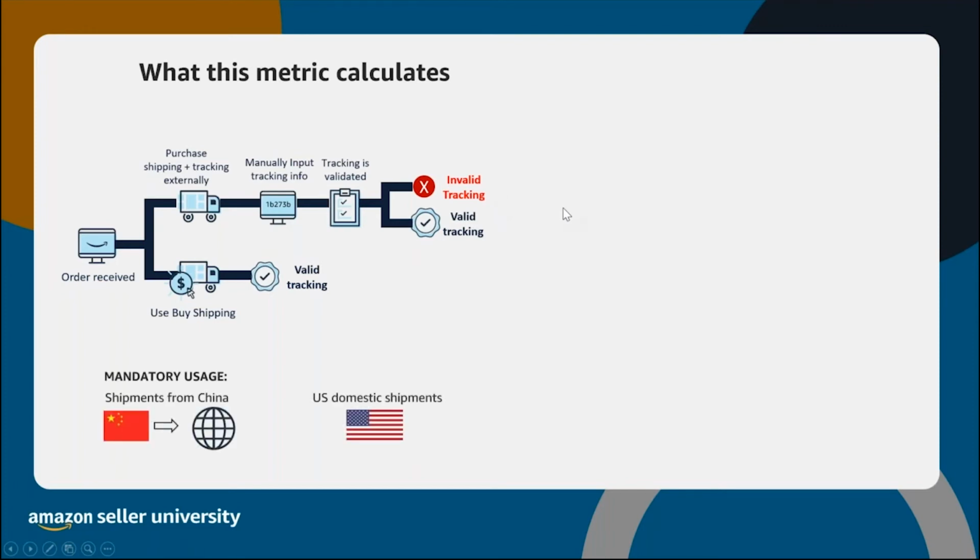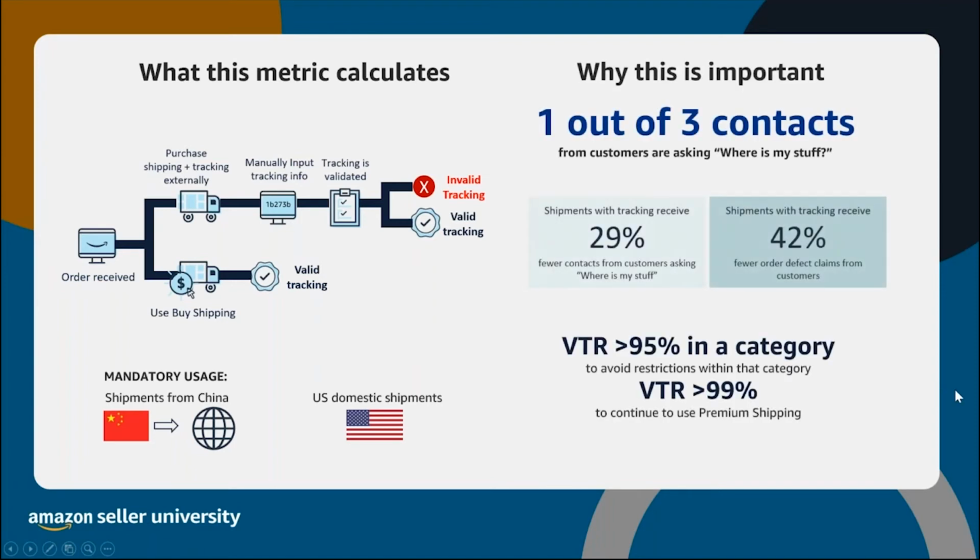But it's important to note, there is mandatory usage of valid tracking IDs for all shipments from China out to the rest of the world and for all US domestic shipments. So why is tracking important overall? We found that 1 out of 3 contacts, whether it's calling Amazon or calling your business, are actually asking, where's my stuff? And that's a pretty easy question to answer if there's valid tracking. I want to talk about reducing those contacts. That's definitely important so that the team attending contacts is not spending a lot of time on that.